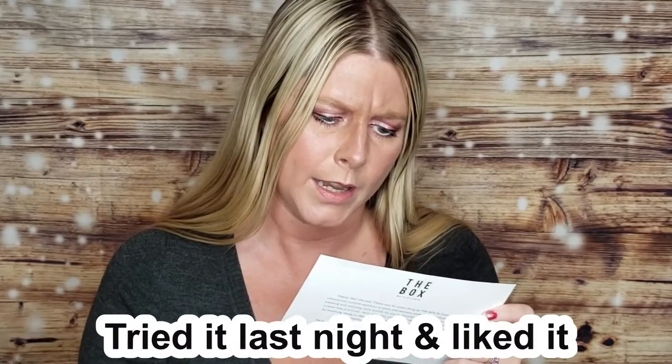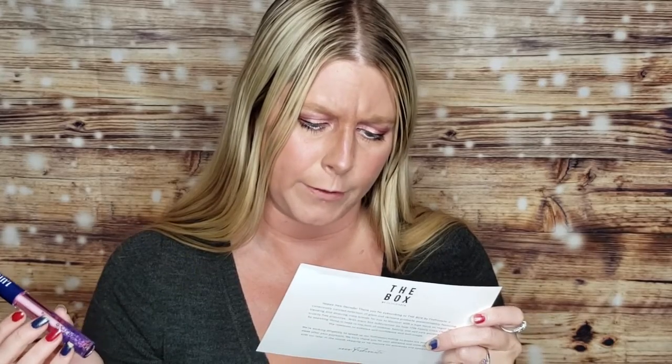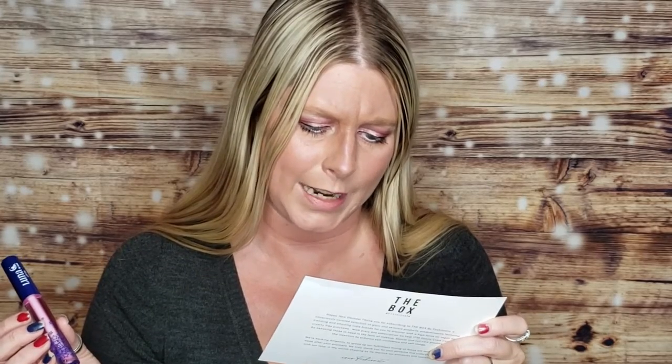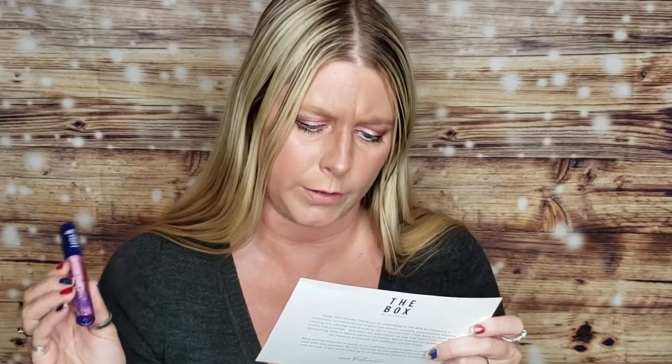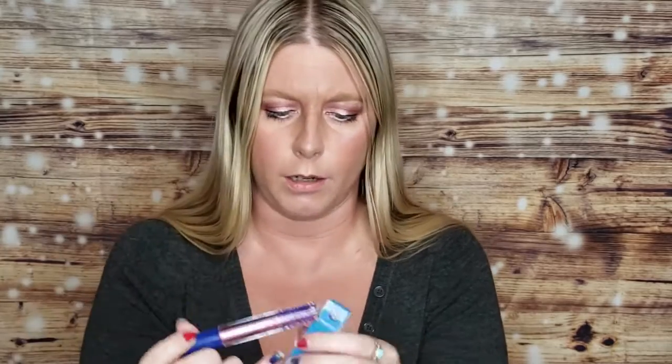This luxurious lip oil formula transforms lips from dry and damaged to moisturized and hydrated while adding a hint of sheer color. So yes, I love it. This is definitely a product that I'm going to get a lot of use out of. And something that I don't already own, which is always a plus for how much stuff I do own.